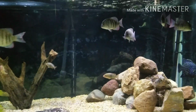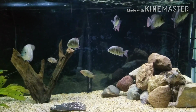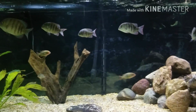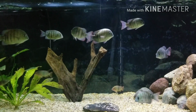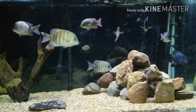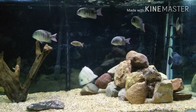At any rate, guys, really excited about this tank. I would say it's one of my favorites. Definitely between this and my peacock bass tank. This one though, I really like that everything is from the same area. It's all Madagascar. There's nothing else from anywhere else. It's definitely a region-specific tank, and that's what I really like.